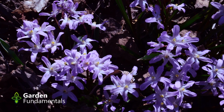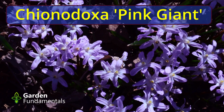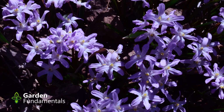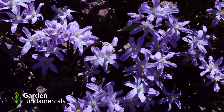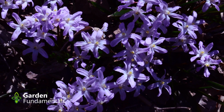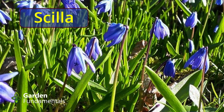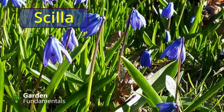But if you're getting this plant, I would suggest getting this one here. This one is called Pink Giant. The flowers are a little larger than the blue one, and the color is really spectacular in the garden. I find this one doesn't spread as much as the blue one. Of course, Scilla is a great plant. It does spread around quite a bit. It can be lovely in a lawn.